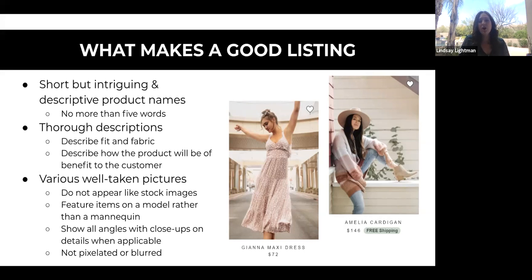So you don't want to call, let's say, here's an example, the Amelia cardigan. Amelia was named by the brand. Anybody who knows the brand will know the name Amelia. That's probably 1 in every 10 customers. The rest of the customers on the site are searching for things like striped cardigan, slouchy cardigan, wool cardigan. So you want to make sure that when you name the product, you're putting in some of the adjectives that they're searching for on the search bar.